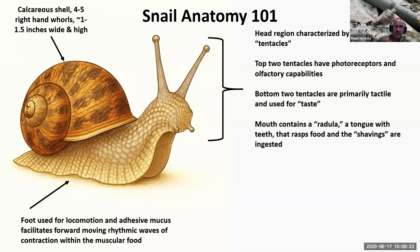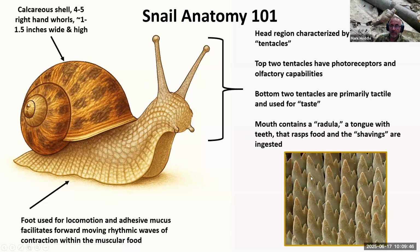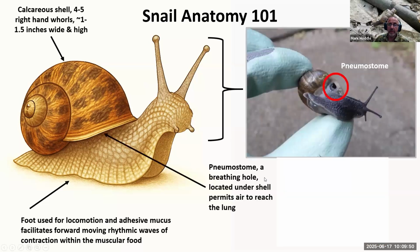And the mouth contains a strange tongue that's called a radula. And this radula has teeth on it, and that radula is attached to a large structure called the odontophore, which is moved by muscles. And as that radula is moved backwards and forwards, the food is basically shaved, and then mucus helps pull those food shavings into the buccal cavity, and then they move down into the esophagus. And you can see the teeth here on the radula.